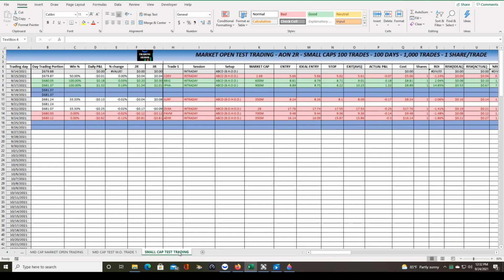So at least right now with this small-cap test trading, I don't see any need to change anything at this point. We just need to take more trades and collect more data to find out whether or not this is going to be profitable.